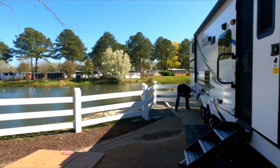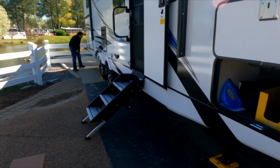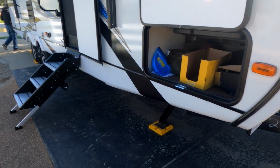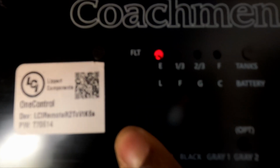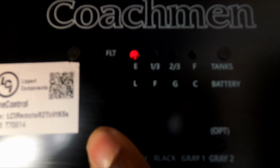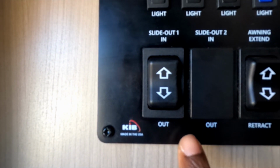So we've run into a few snags. The stabilizers are not working, so Henry had to manually put them down. This is the only one that worked, the front right. So you can see that the battery is empty. So now our slide won't go out, and that's why the stabilizers weren't working as well.